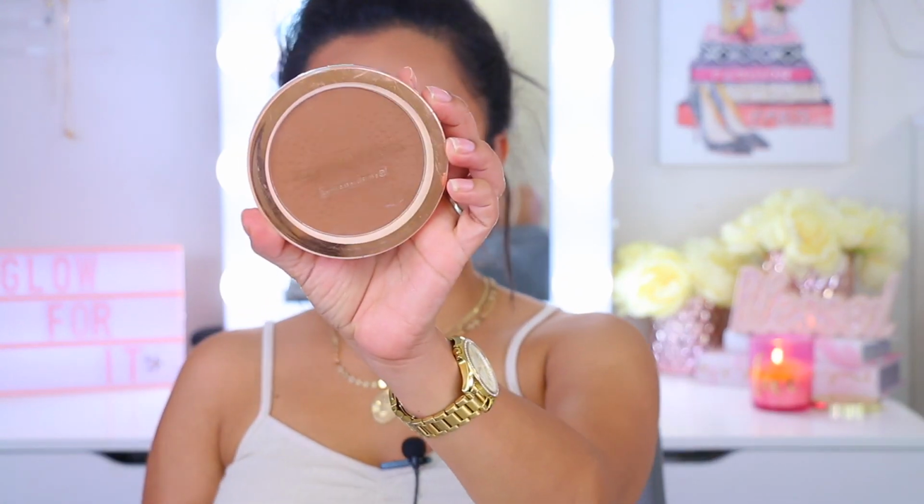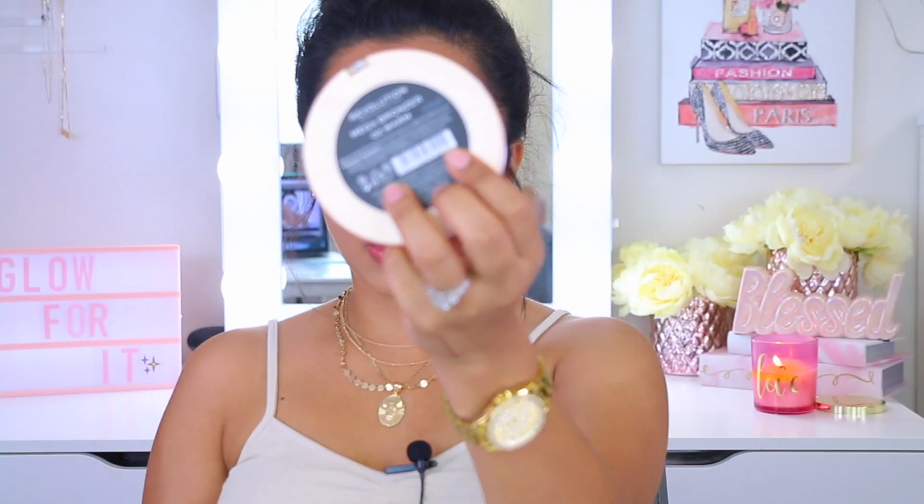Bronzer is on, blush is on. I went a little bit heavier, as always, on the bronzer because I'm just really not feeling the undertone of this foundation. If you guys want to know what bronzer I use, Makeup Revolution Mega Bronzer in the shade Warm. Ugh, this bronzer is everything, okay?